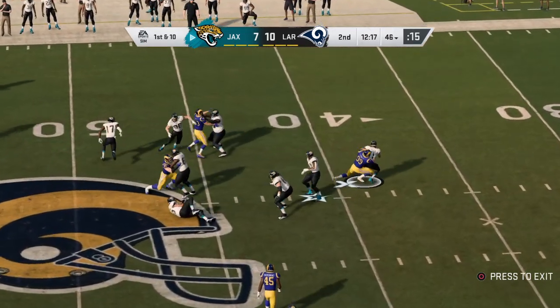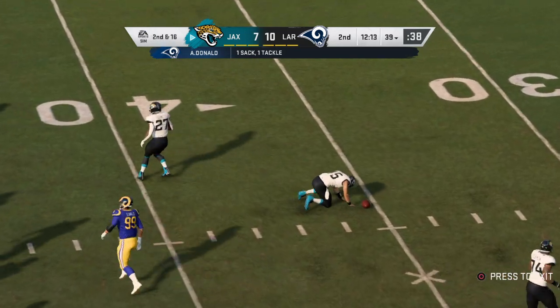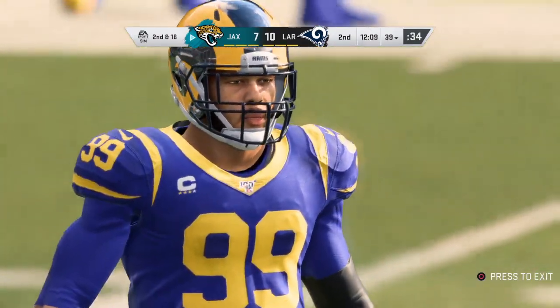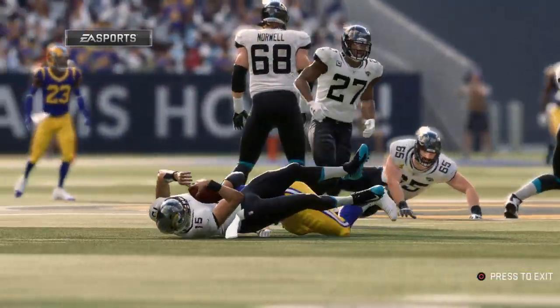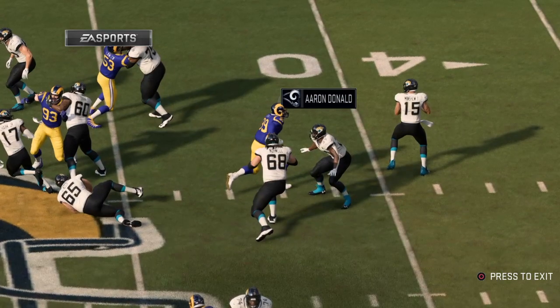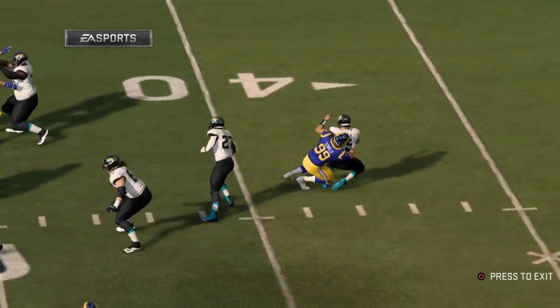They'll go play action here with Minshew. Nowhere to escape, and he goes down. Aaron Donald, it's his 20th sack of the season as he continues what could be a record-setting campaign. That's 3 sacks now, and that's not much of a surprise to me, nor should it be to you. This team, they lead the league in sacks. Yeah, they do. This is something that we are starting to witness time and time again.